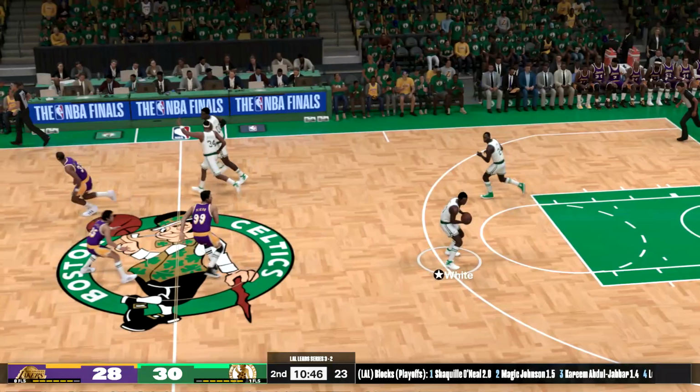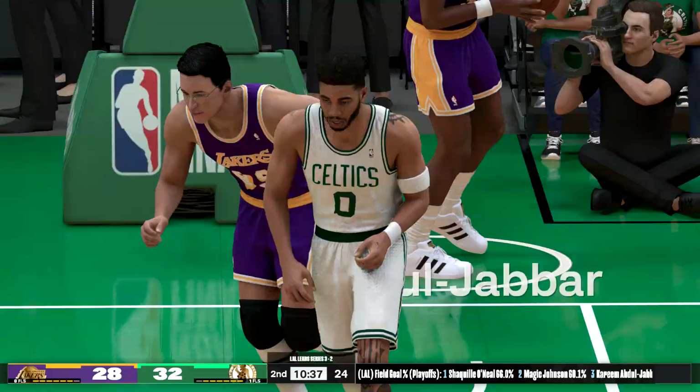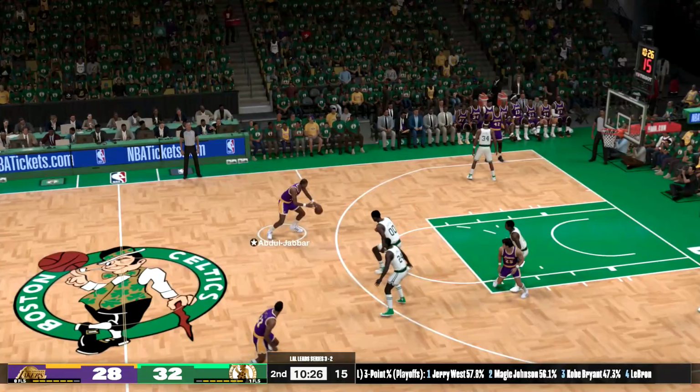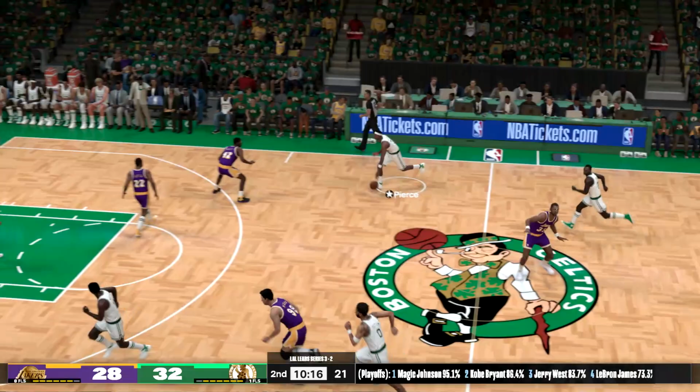And here's Tatum. He'll bring it up for Boston. Flush by Tatum. The athletic prowess of Tatum on full display. What a move to the bucket. Baylor against Jones. Here's Abdul-Jabbar. Misses the layup. Austin leading by four.